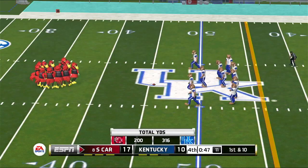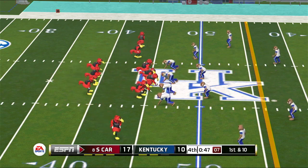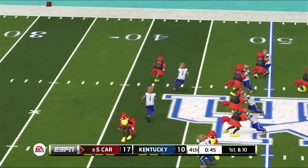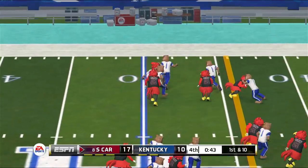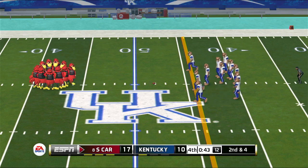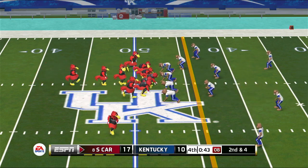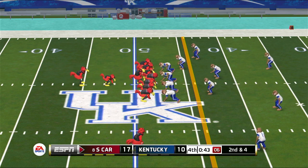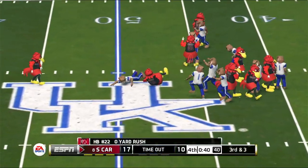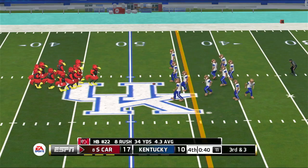The whistle hasn't sounded yet. They still have to snap the ball and make sure they don't make any mistakes. Under a minute left. Here's the halfback. Nice run there. The Wildcats are going to call their second timeout. So it's second down now, and they need about 4 yards to pick up the first. Kentucky will take their last timeout, and the halfback's got nowhere to go.